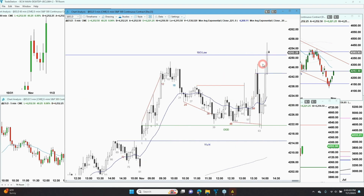Probably an okay buy. What do you notice about buying here? I'm going to give you a hint. If you're buying the close of this bar, which traders will, the risk they face is that bears will make money selling the high of 62, this big bear bar. So instead of buying the close, you have other traders buying closer to the breakout point.